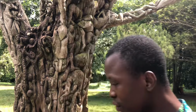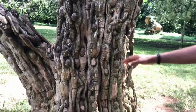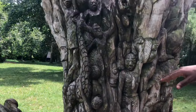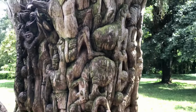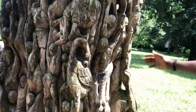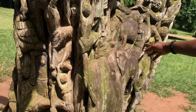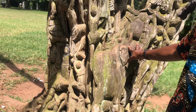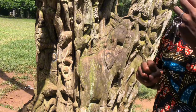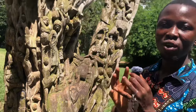And if you go around the tree, you will see there are several animals, so many of them. Like monkeys, giraffes, horses, rhinos, flamingos, elephants, camels. The elephants, camels. These animals tell us that we should learn to coexist and live in peace with animals. You can see they are coexisting with the animals. That means humans were meant to live together with animals in peace.